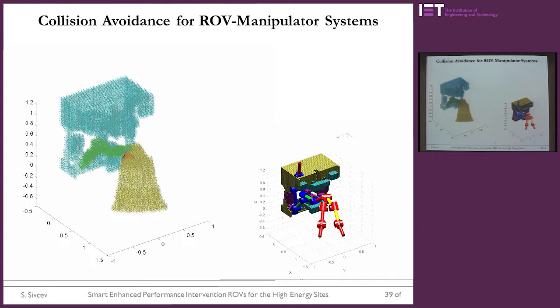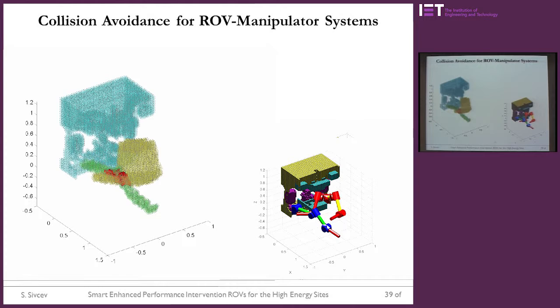Then the other thing, if you have automatic motion of your robot manipulators, we want to be automatically checking for collision and interference between the manipulators and between the robot arms and the structure. So again, that's a version of that.